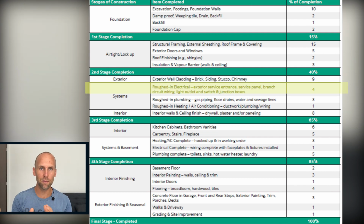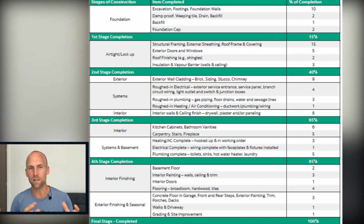Now, it depends on your assemblies, and we're not going to do this video about how to build wall assemblies and where things can go and so forth, but typically you're going to have your electrical put into your walls, and then you're going to have the insulator come and insulate everything and put the vapor barrier up. So right off the bat, I'm seeing some issues with this draw schedule. This is also where it gets difficult with high performance homes, because percentage wise, you're going to spend more on your envelope, i.e.